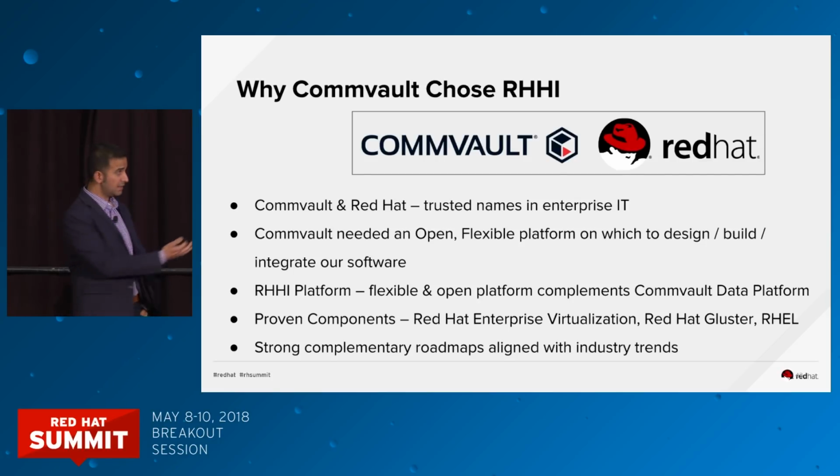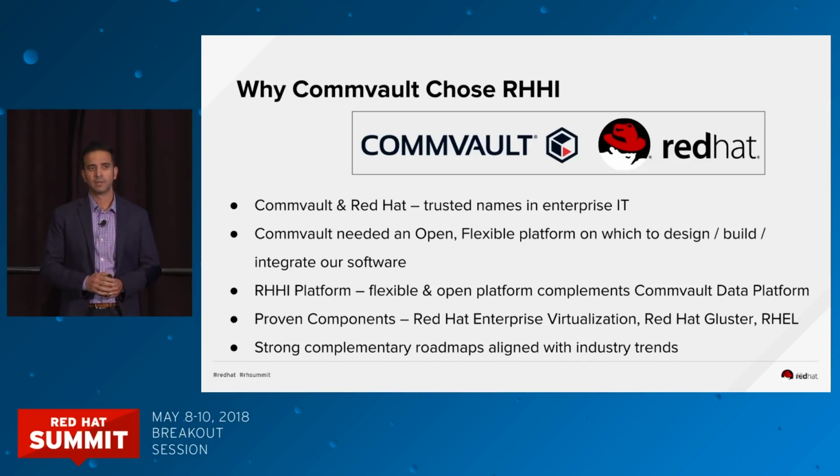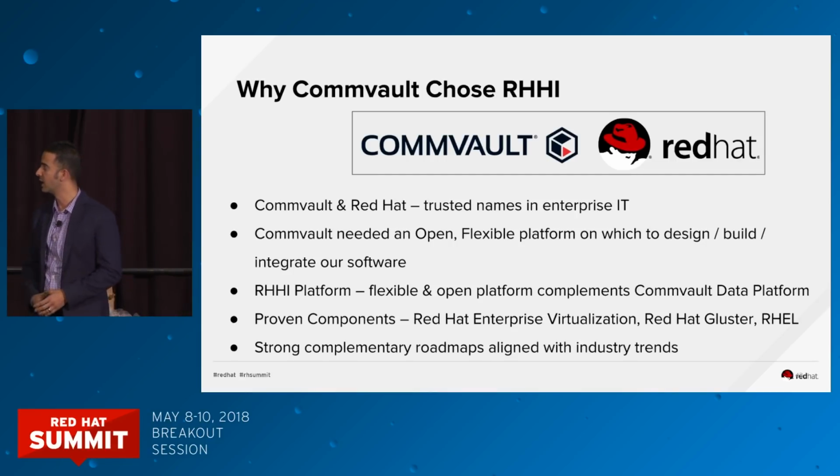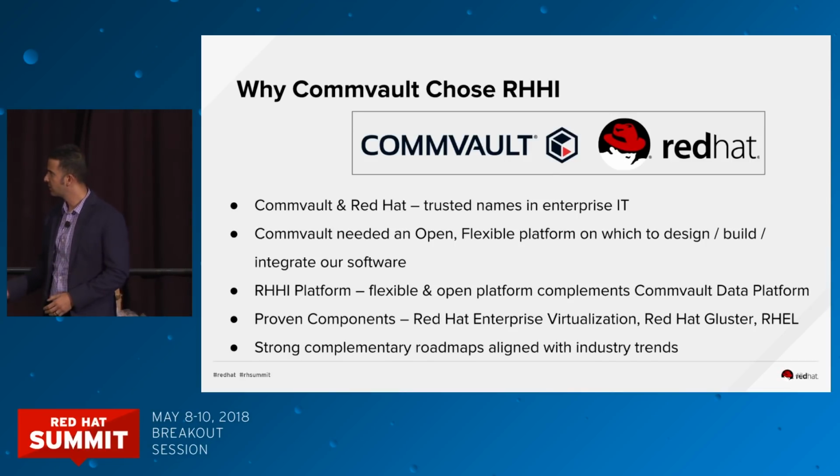So the product has been out in the market for 8 months now. Super successful. We're seeing a lot of adoption. And the integration we have done with Red Hat has worked beautifully. So kudos to you guys for getting a brilliant product out to market. I think that's all we had in terms of slides.